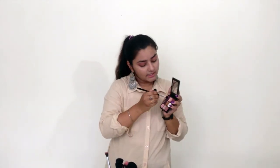After adding, you can use a clean brush, just going to blend the color really nicely. And then I'm just going to take exactly the same color for the lower lash line as well. Now this time you can go crazy, you can apply mascara on your lower lash line, use liner, gold liner, it's totally dependent on where you are going and the occasion.